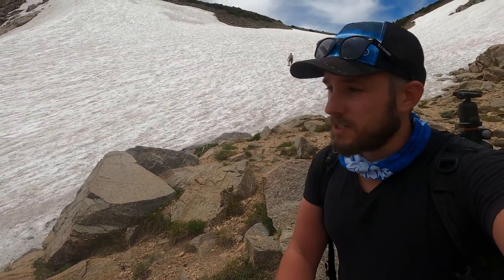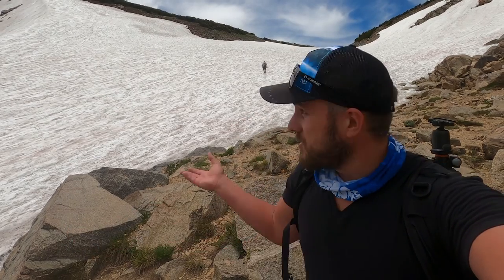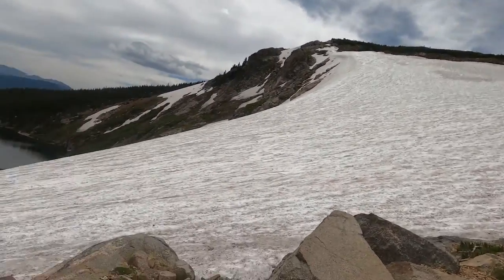Whew. Here's the glacier behind me. Technically not a glacier, it's actually a semi-permanent snowfield because apparently glaciers need movement, and this is just static except for like yearly melt and things like that, but still quite impressive and the view is just beautiful.